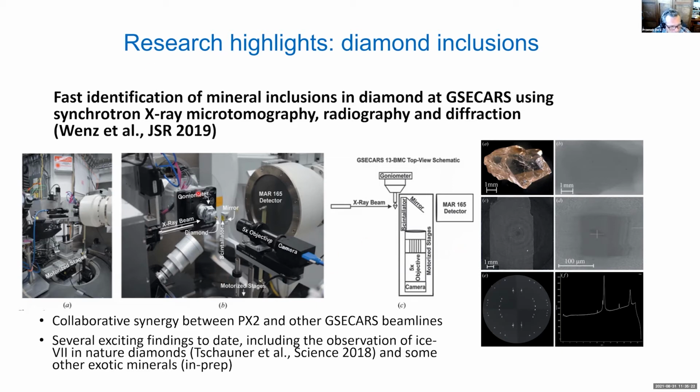So to make this possible, we developed a combination of experimental tools that allow to perform radiography and to some extent the tomography, allowing to locate the grain by an absorption contrast and then collect X-ray diffraction data from that location.